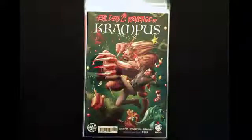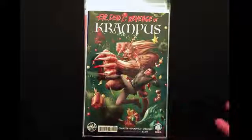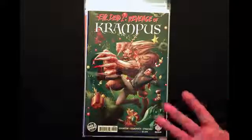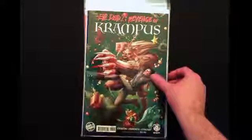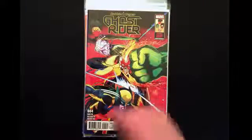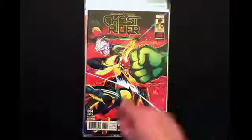And keeping with that, I found this one-off, one and done, as they say. I mean, come on, Ash versus Krampus. How the hell am I not going to buy that book? So, of course, I bought that book and cannot wait to check it out. Although it's weird, because look, he's got a hand, like a real hand. It's so strange.